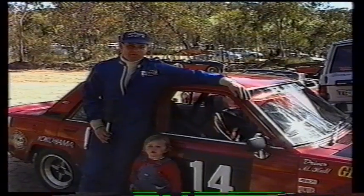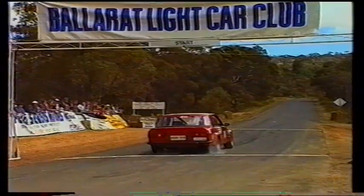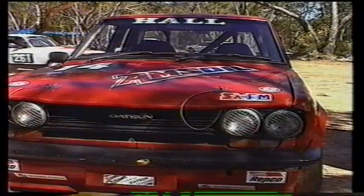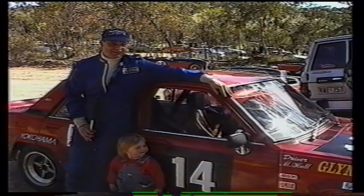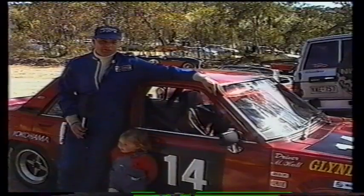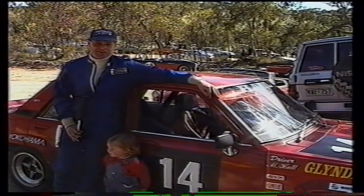Yeah, my name's Rob Hankinson, driving a Datsun 1600, which is actually really a 1600 as well. It's one of the few that is here. It's 5-speed, 5.1 diff, twin 40 Webbers. And I'd like to thank Peter and Margaret Hall for loaning the car to me, let me drive it. The opposition today is a Datsun 1200 Coupe and a couple of Minis, but hopefully by the end of the day I'll conquer them. I'm in third at the moment, but by the end of the day we'll be right.